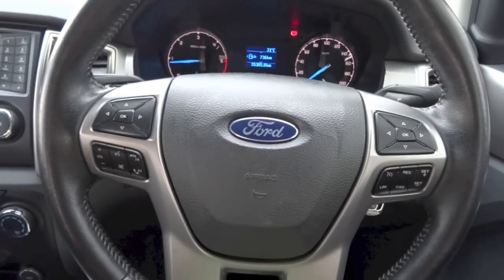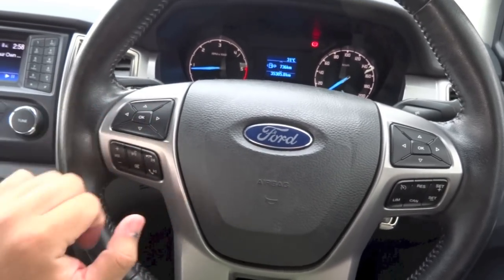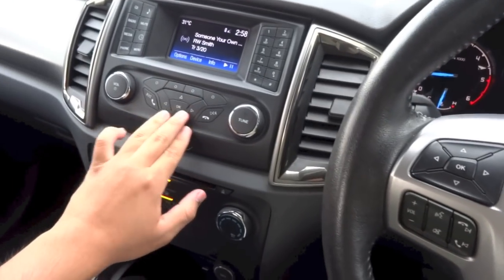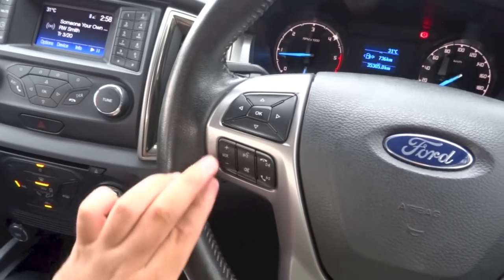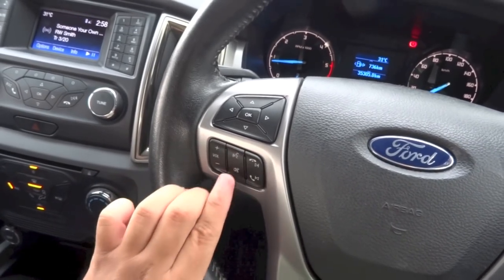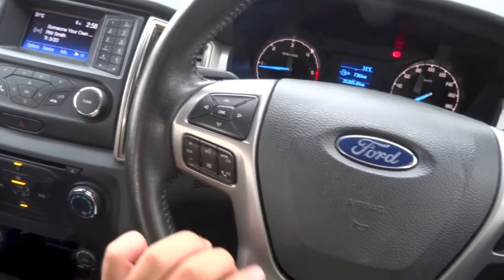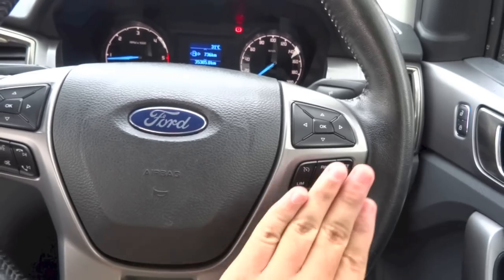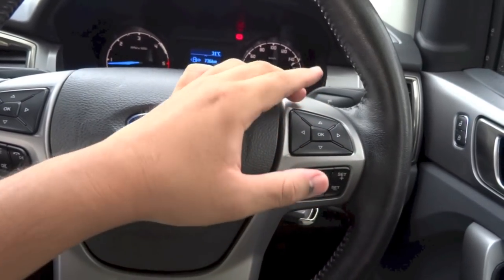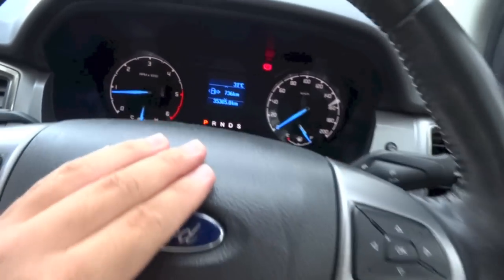On the steering wheel, the left spoke houses your directional pad, the up, down, left, right and OK buttons, which perform the same function as the directional pad right here. Below, audio controls, volume, voice control, mute, on-hook off-hook buttons, or your seek track buttons. On the right spoke, below, cruise control and speed limiter controls, and above, the directional pad controls your multi-information display located within the instrument cluster.